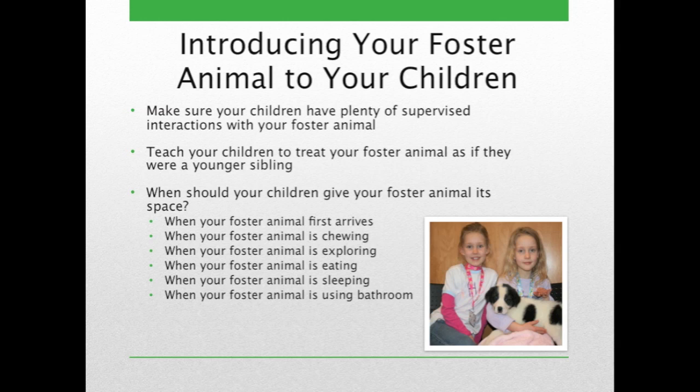But for the most part, if you teach your children to treat the foster animal like they would a small child, maybe a little sibling, someone they can think about: how do I have to be gentle? How do I approach this person? Approaching an animal is very similar. You're respectful of their space. You make sure that you don't treat them roughly, that you don't yell, all the things that you would do with a small child.